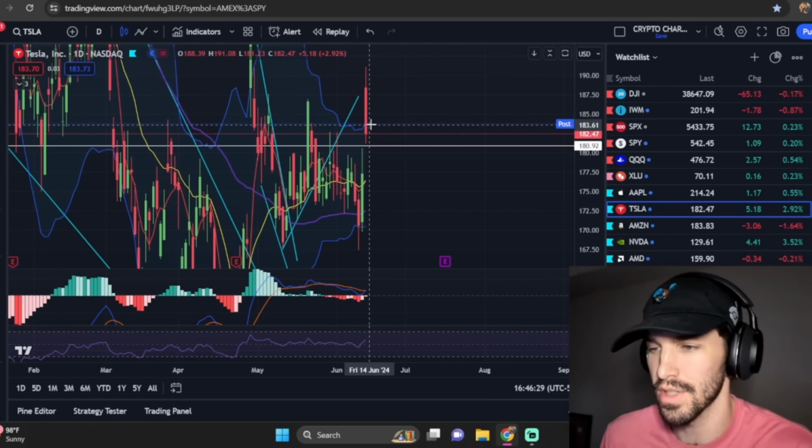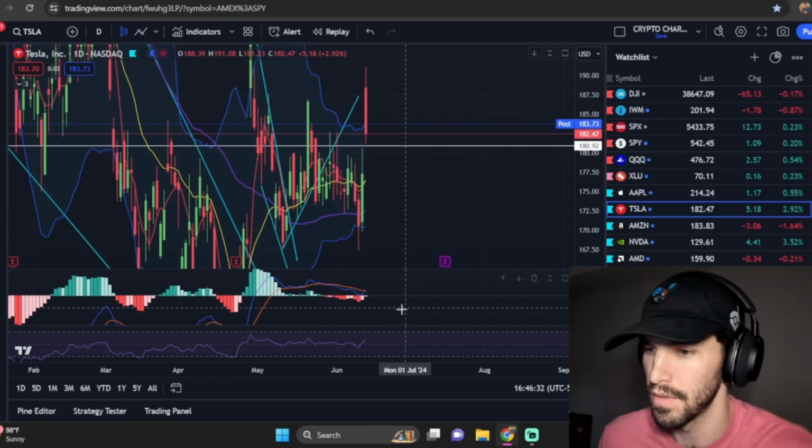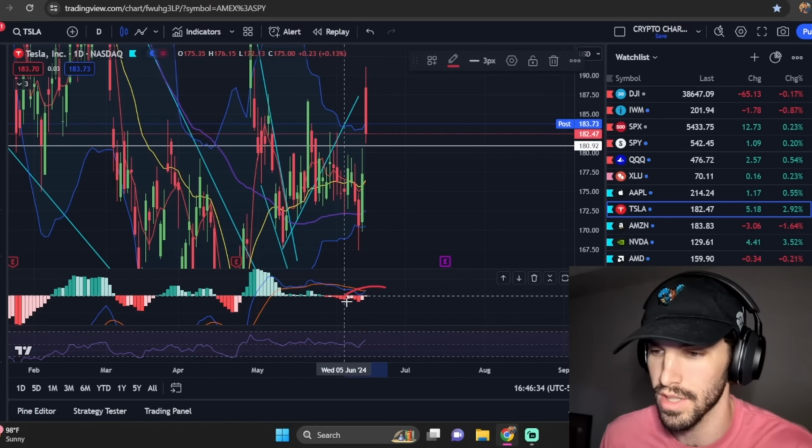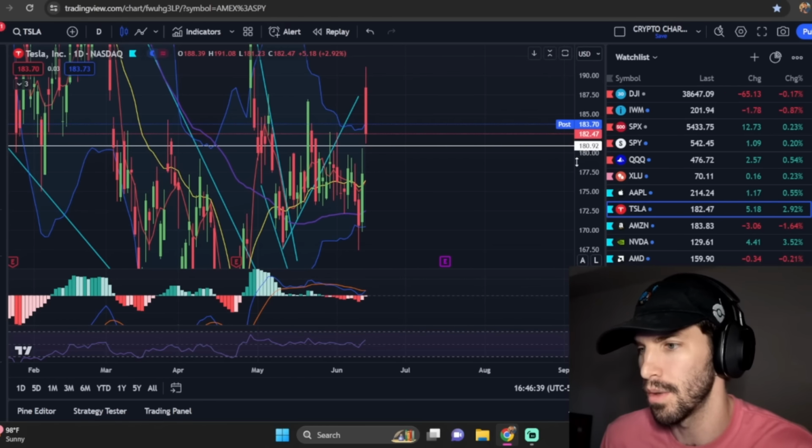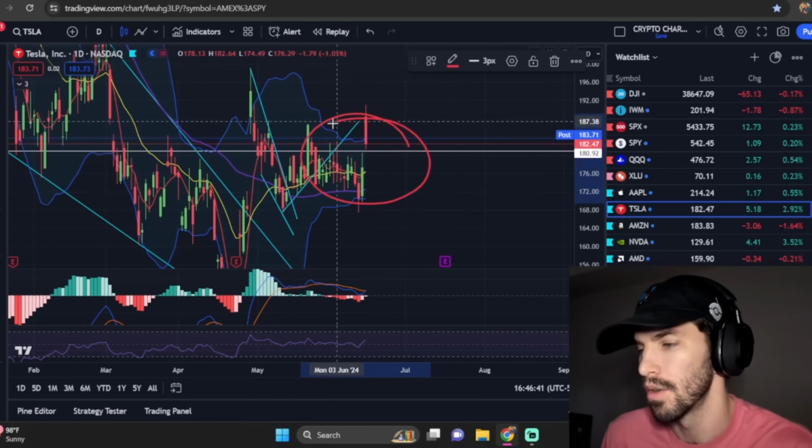We have a little bit of options expiration. Obviously, next Friday will be very important, but if that starts to roll over again, you're still very close to the center line here. So just be cautious with Tesla. It's very, very wonky, very trappy behavior going on right here.